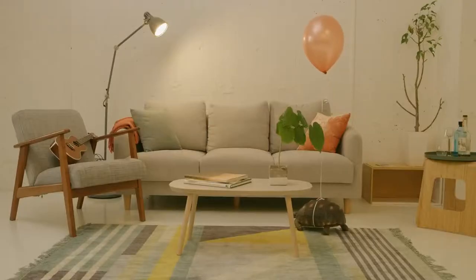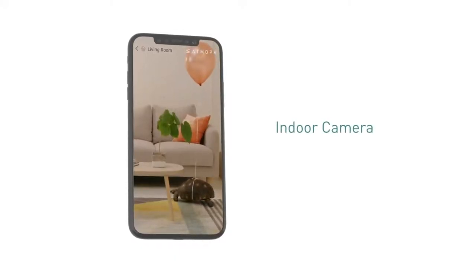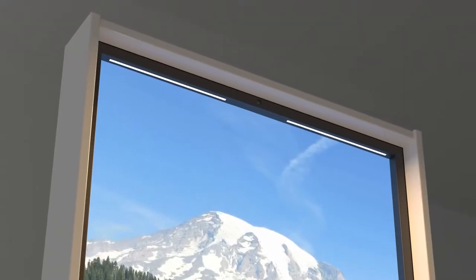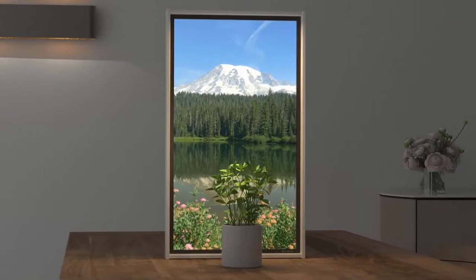With the camera module, just like a real window, the view actually moves with the position of your face. And with the camera module, you can check the inside of your home, even when you aren't there. Super convenient. A true window brings in light. And with the attachable LED module, you feel like you really are at the window ledge.